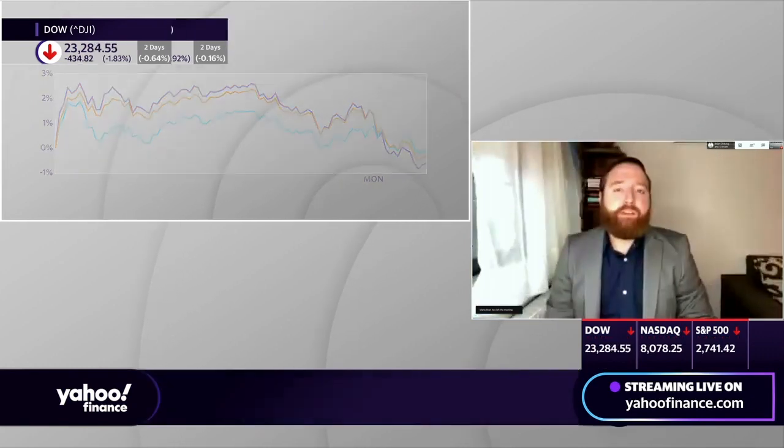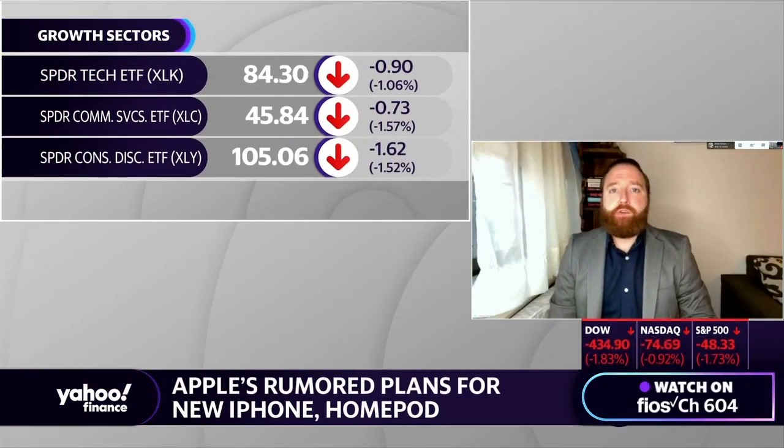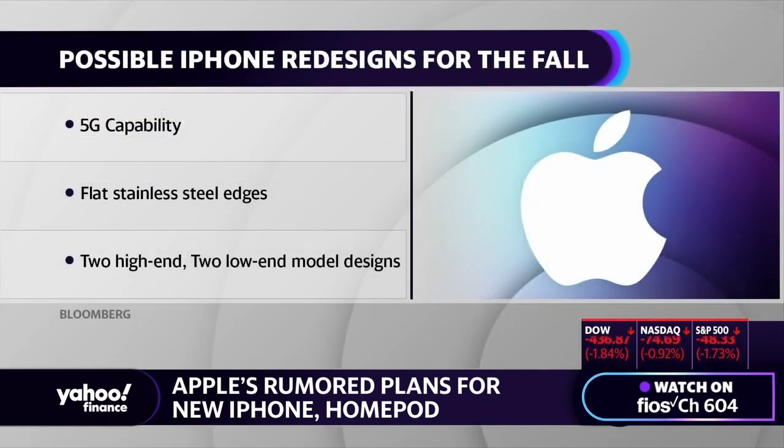Yeah, we're looking at potentially 4 new iPhones. There will be 2 high-end versions and 2 lower-end versions that will likely replace the iPhone 11. We still haven't heard about when the next iPhone SE, that entry-level iPhone, is going to come. It's supposed to have come back in March, but obviously things got pushed around because of the coronavirus outbreak.